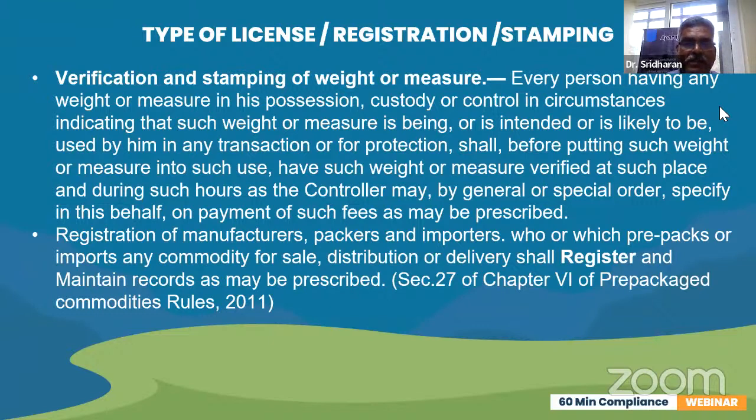Registration of manufacturers, packers, and importers. Anyone who pre-packs or imports any commodity for sale, distribution, and delivery should register and maintain records as per the Pre-packaged Commodity Rules 2011. One case is that if he is packing or repacking in India, as per the Act, he has to register. Another is that if he is importing, then also he is supposed to do the registration. This pre-packaged registration or importing license is to be issued by the central government.